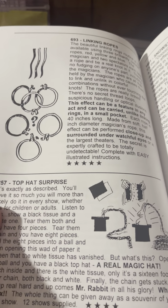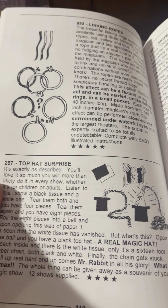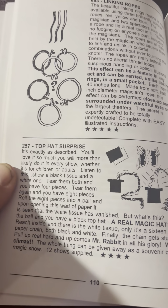Linking ropes, well, I prefer the rings, but top hat surprise, let's see. Nope, never had that one.